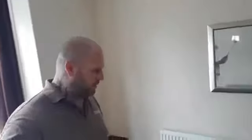Something else I noticed in this room is it's only got one plug socket. Generally, the minimum standard is we like to have two. And this is a 5 or 6 bed property in the student quarter. Right, that's bedroom one. Walk our way into bedroom two downstairs.